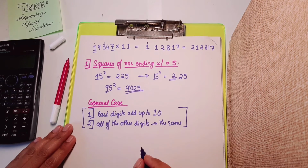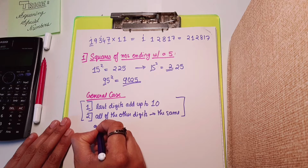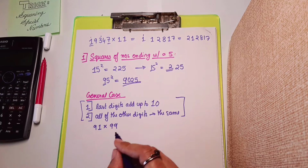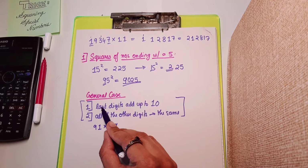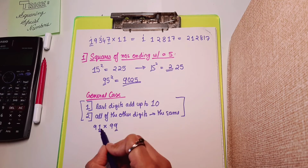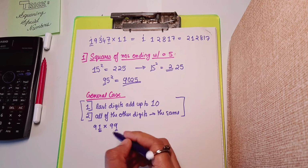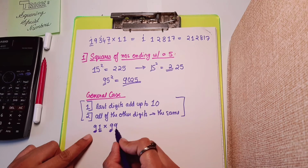So let's start with an example. We will look at 91 times 99, right? And let's just see if the conditions are being upheld or not. We see that the last digits, which is 1 and 9, they add up to 10, right? 1 plus 9 is 10. And all of the other digits, in this case, which is this 9 and this 9, they are the same, so it's the same number.